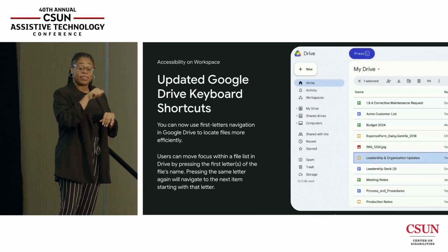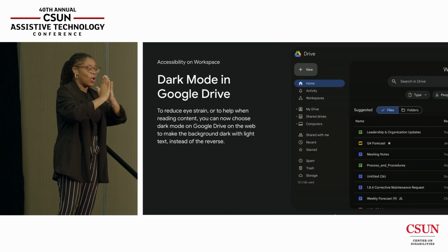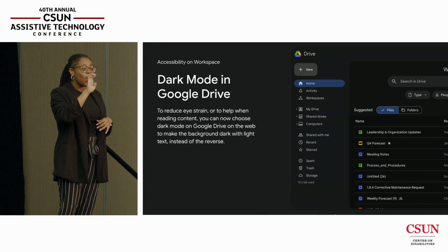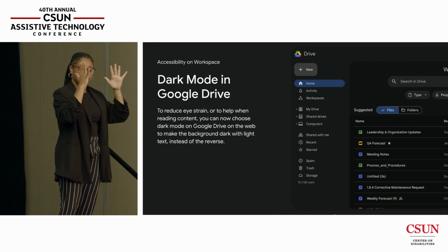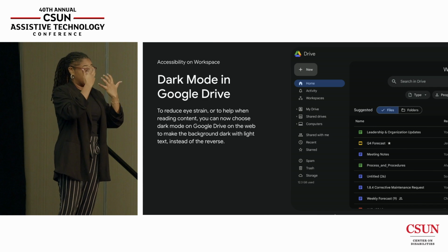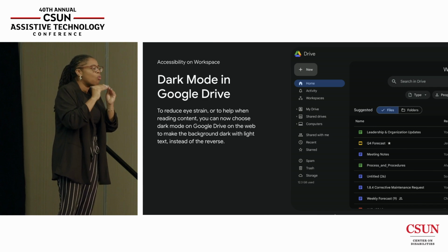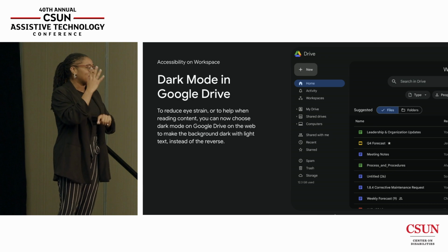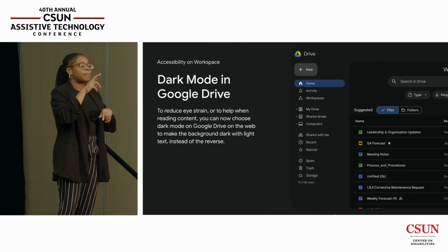Another huge announcement, which we've heard tons and tons of requests for, is dark mode. Dark mode is coming to Drive on the web. The setting aims to provide a more comfortable, customizable viewing experience on Drive. Again, you can go into Settings, Appearance, and turn on dark mode as your preference for Google Drive.